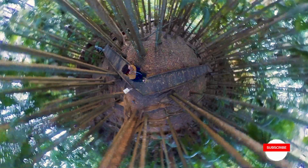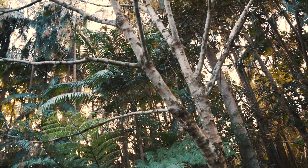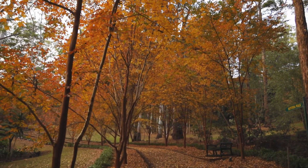Alright, so we found the orange bit. This is actually insane. It looks like Hyde Park back home, hey? And it's just this one spot that's orange and the rest is green. Check this out.